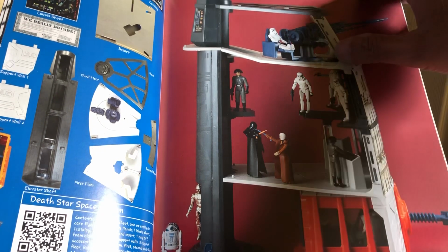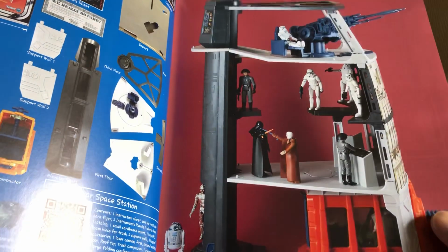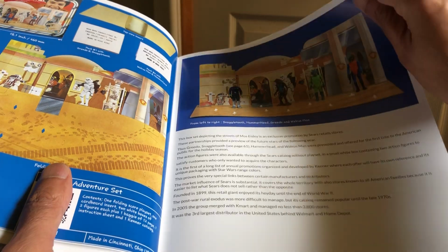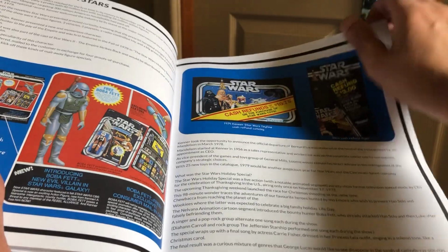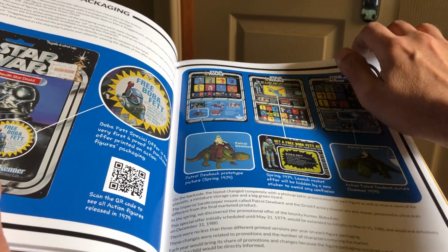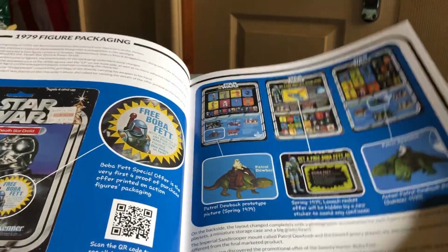That's brilliant. I'm sure that would have been great fun to play with. Everyone harps on about how great the Palitoy one was, but this one still would have been great fun as well. Then we've got the Sears Cantina. We've got first business results, so it talks about how successful the early Star Wars sales were, then the next 9 figures really, if you're including Boba Fett. The offers, so you've got the Death Star droid on the 20 back there, the backs of the cards.